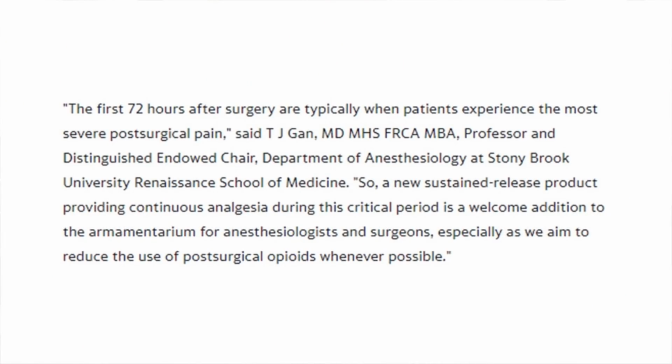Hearing from TJ Gann, from the Department of Anesthesiology at Stony Brook University Renaissance School of Medicine, he said the first 72 hours after surgery are typically when patients experience the most severe post-surgical pain. So a new sustained release product providing continuous anesthesia during this critical period is a welcome addition to the armamentarium for anesthesiologists and surgeons, especially as we aim to reduce the use of post-surgical opioids whenever possible. So this is pretty huge that in those first 72 hours after a very painful surgery, patients do not have to rely on opioids.